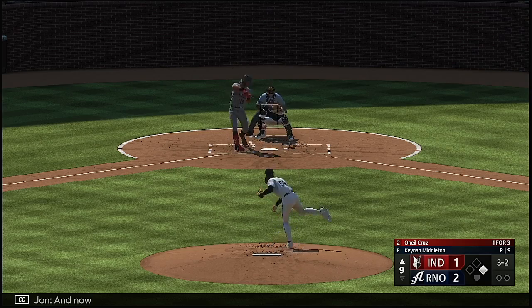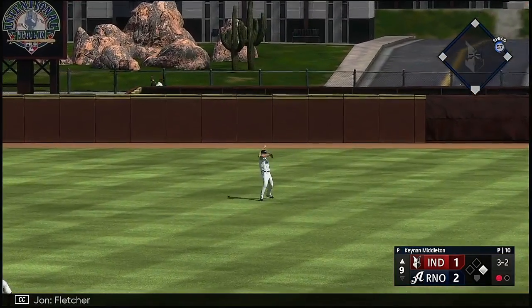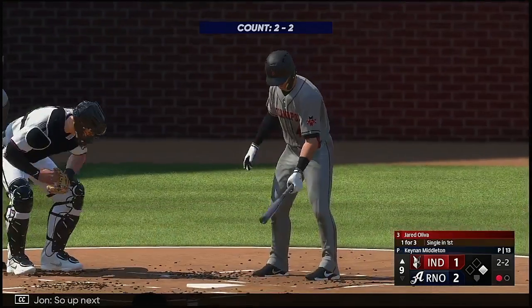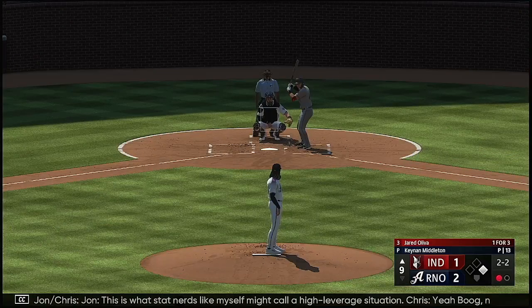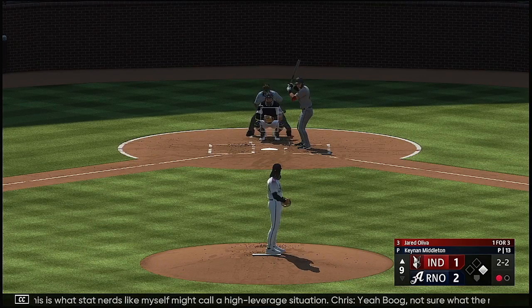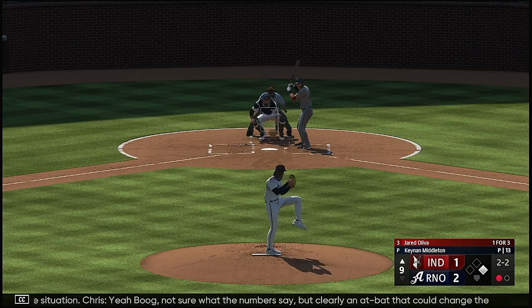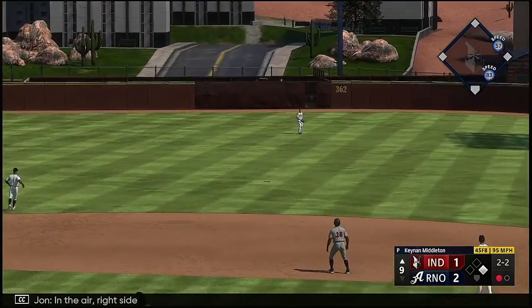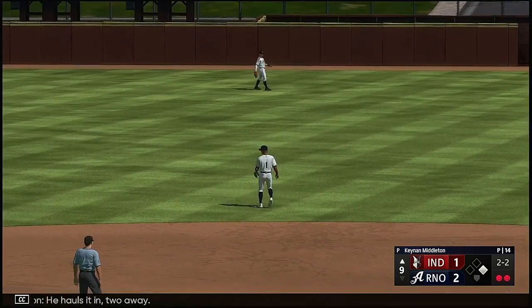And now, O'Neill Cruz in the air, right field. Fletcher makes the play, one away. So up next, Jared Oliva. This is what stat nerds like myself might call a high leverage situation. Yeah, Boog, not sure what the numbers say, but clearly an at bat that could change the course of this game dramatically. In the air, right side. He hauls it in, two away.